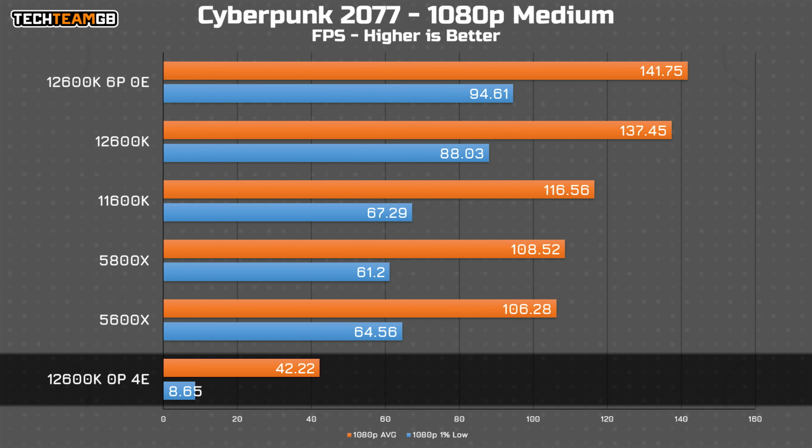As for the E-cores on their own, that was, again, a pretty horrific experience. You go from getting 140, 130 FPS average to just 42, and the number of hitches, frame drops, and just general stuttering, even things like the audio cutting out in game for a short period, made it a pretty impossible gaming experience, even if the frame rate itself isn't quite as bad as I've had before. But yeah, that was not a great experience.